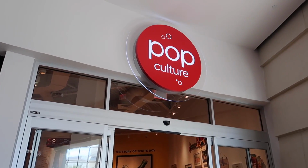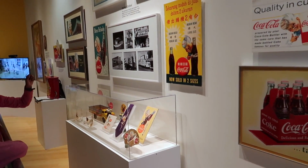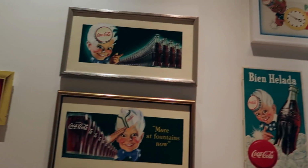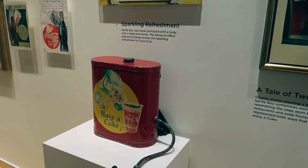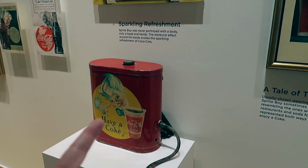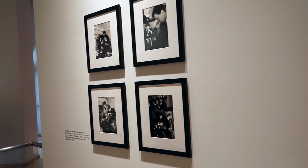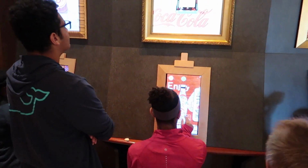Like going through pop culture. This is Sprite Boy. No relation to the Sprite soft drink. He's like Kong in the Universal Studios ride. He only has a head and hands. The Beatles enjoying Coca-Cola, and the Rolling Stones. And over here you can design your own Coke bottle and email the art to yourself.